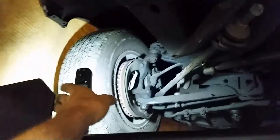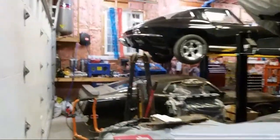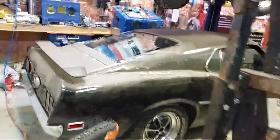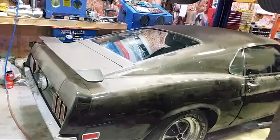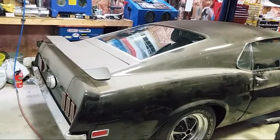So the guy who assembled the car had the calipers on the wrong side, and within whatever it was, 15 minutes of us swapping the brakes, we had a brake pedal. So all of those years of frustration were corrected in a matter of 15 minutes. All right, enough of my blabbering. Let's get back to you guys.